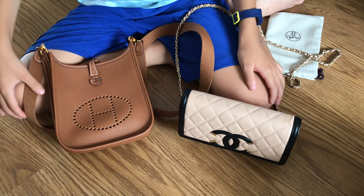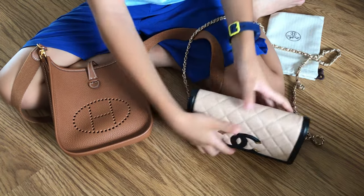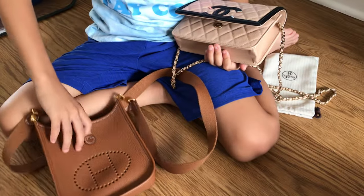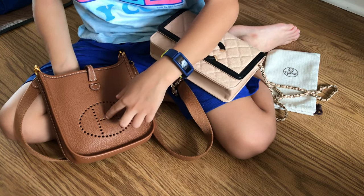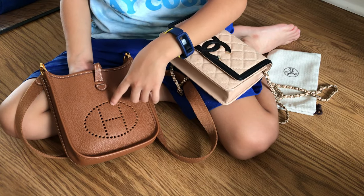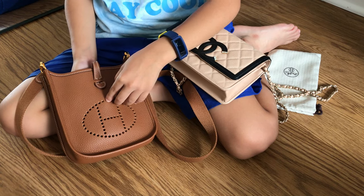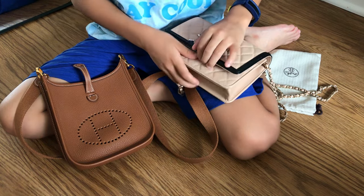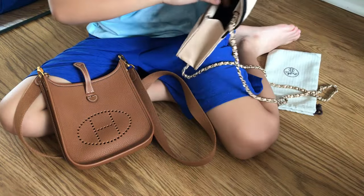This one? Yes. Okay. So you chose the wallet on chain. How come? Because it's a little more secure than this one. Oh, it's got the magnetic closure. Yeah. Another thing, this one has holes in it. Okay, so I wouldn't spray my Hermes Mini Eveline leather with Apple Guard, but I know what you're talking about because I did spray my Louis Vuitton Vachetta leather, because it gets stained with water droplets. I sprayed this part and some other parts. But I hear what you're saying.